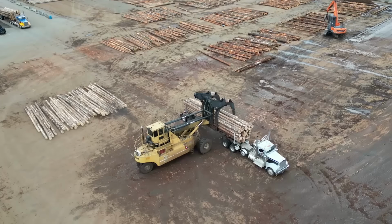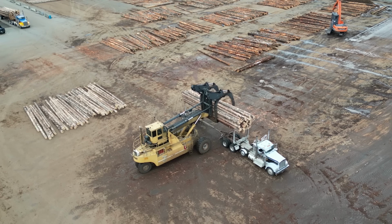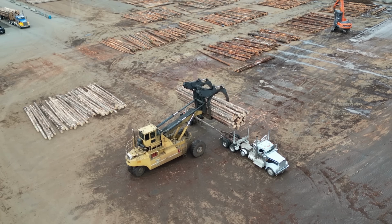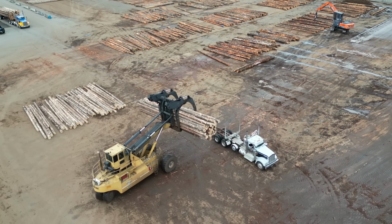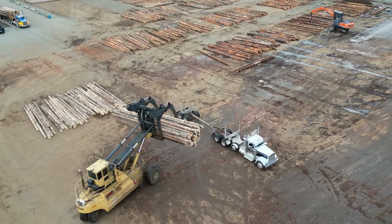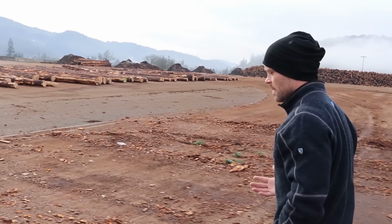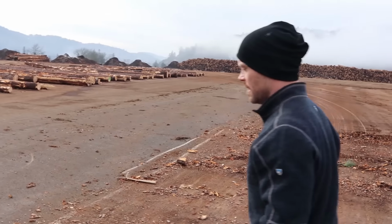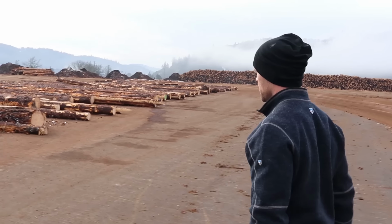The price that the mill pays for the logs is contracted beforehand between the mill and the log seller, but the volume and quality are calculated once they're on site, and that's done by a third party to determine the net dollars that are due to the seller. This third party is known as a log scaler. We measure the logs, and that measurement is called scaling. It's called log scaling, and we're determining the volume, the grade, and the defect within the log.